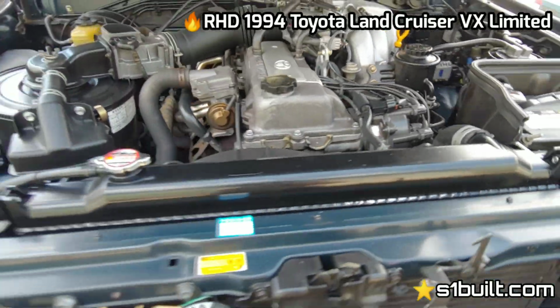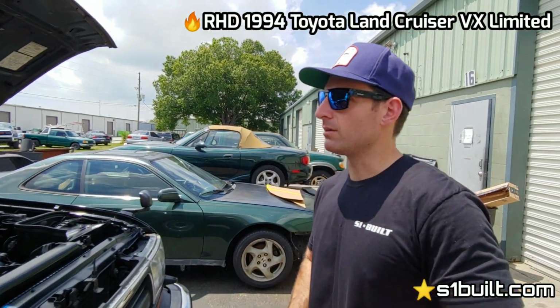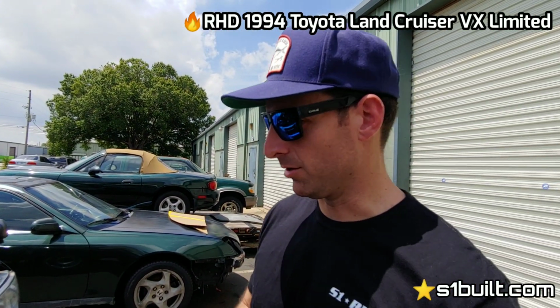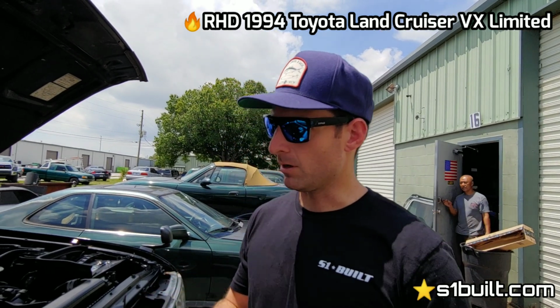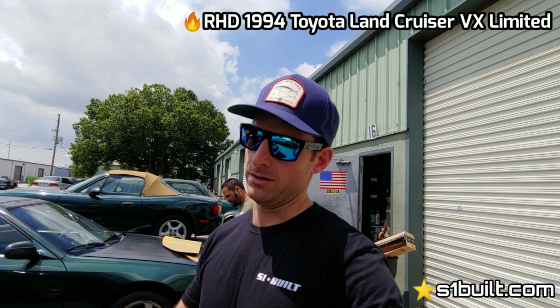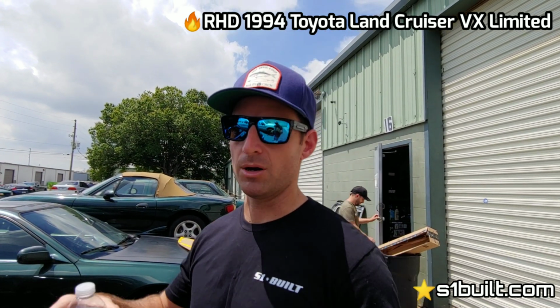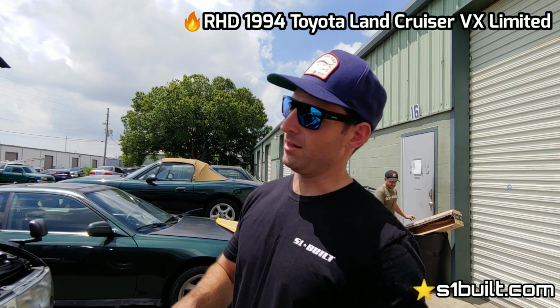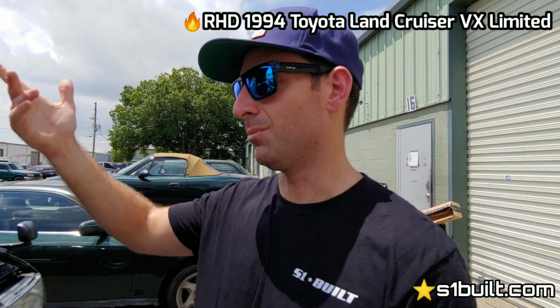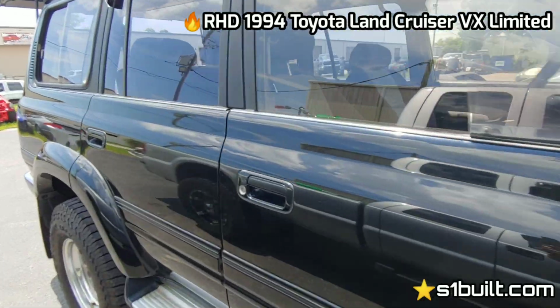Perfect. And you said in Japan this one came green, but you have to do it black. Yeah, so originally it was the green. You can kind of see it a little bit, but apparently it's a thing in Japan to have a black Land Cruiser. It's like the VIP executive style. So a lot of the Land Cruisers that come imported are painted black. Whoever painted this put a little bit of green flake into it, and it blends really well, so you can't even really notice that it was originally green.